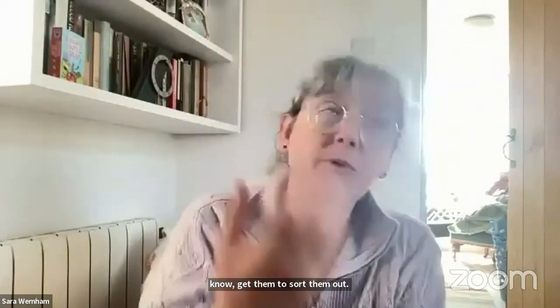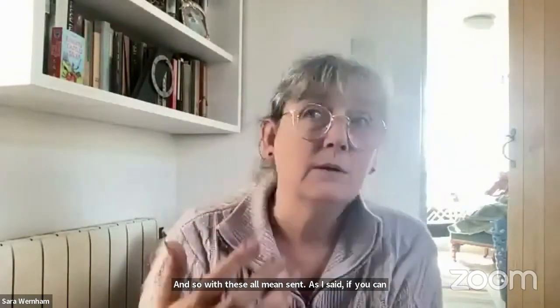or get 2 or 3 words that mean similar things, and get them to sort them out and say, well, these all mean sentence. As I said, if you can put them into the sentence and get them to use the different words and understand what difference they make to the sentence, that often helps. But just cut it down. If you only want 3 or 4 or 5 spaces or words, just do that number.